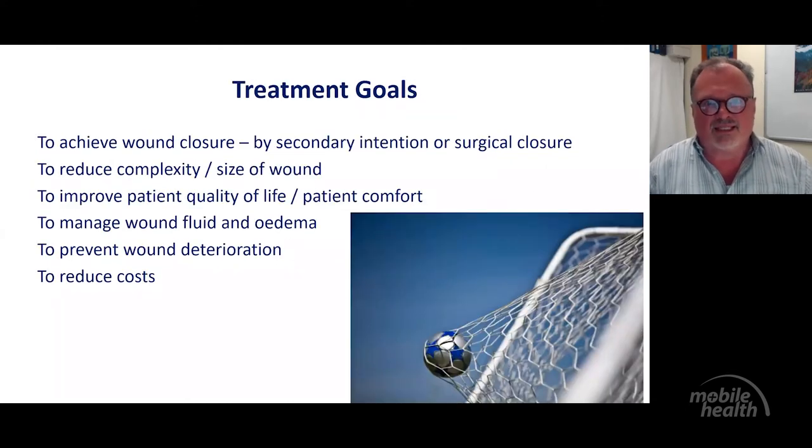With every treatment you start, you have to have a goal. So what do you want to achieve? Well, to achieve wound closure, either by secondary intention or surgical closure. We never use negative pressure for complete healing of the wound. We set a certain endpoint. We want to reduce the size, for example, of the wound. We want to kickstart the wound with granulation tissue formation. And then as soon as we can, because it's still a costly procedure, we will change to alternative wound dressings. And that's perfectly all right.